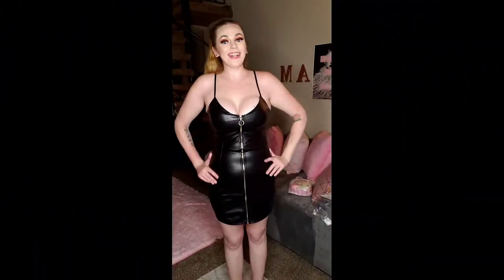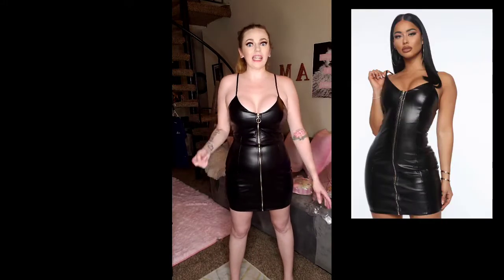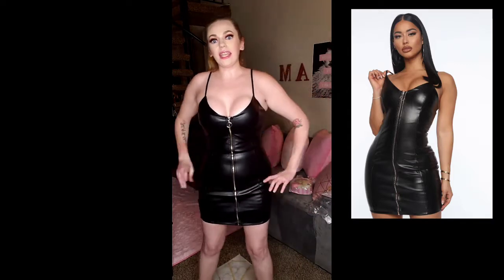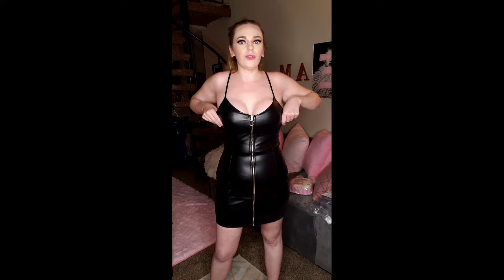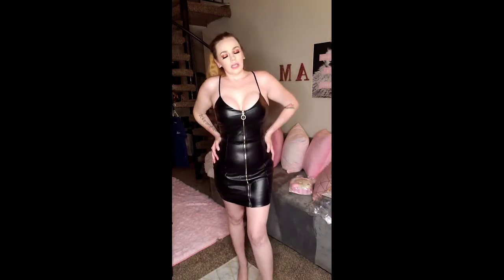Okay, so here is the dress. It is really cute. It's a little tight. This is definitely a Spanx dress. But other than that, I really like it. It has a kind of padded little bra cup in here, so you don't need to wear a bra. And the straps are adjustable, which is nice. Yeah, I really like it.